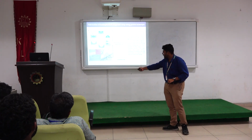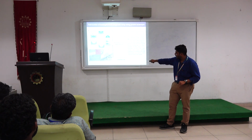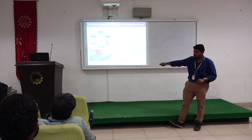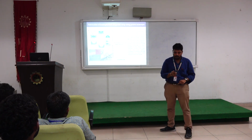Here you can see the FESEM image. You can see I made a groove, so the flat surface with the groove is here. Here I put titanium wire as one electrode. You can see the wire is popping out. So that means the first electrode is ready here.